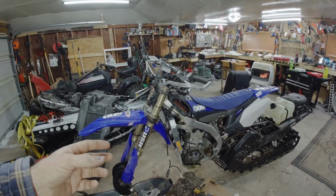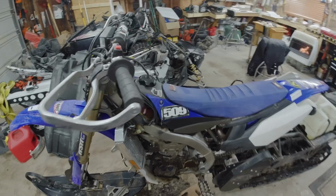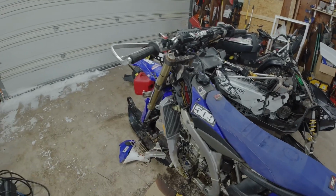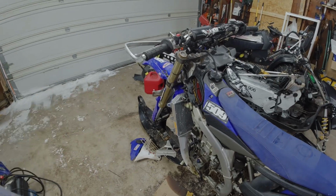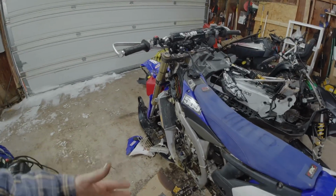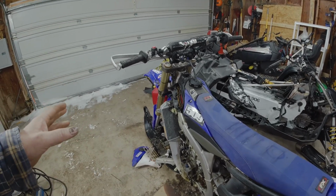And during doing that, I dropped a shim down in the engine. Not good. It's just a little tiny, round disc. I dropped one down in there, and I was just like, I am not pulling that motor all back apart to try to find that thing. I went out the next day, got it all put back together, did the valves, jumped on it, 2 kicks, thing fired right up, everything was working perfect.